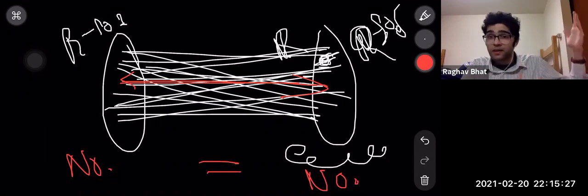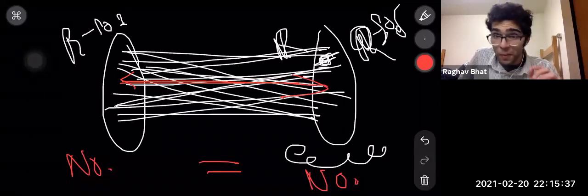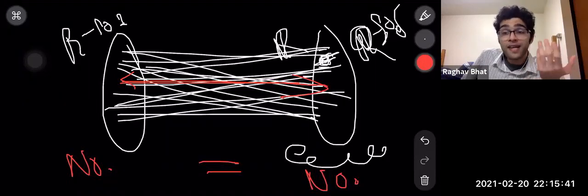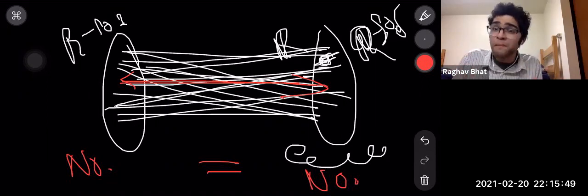If the domain had more elements, it cannot be one-to-one. So if they have equal elements, if they are bijective, then they have equal elements. And this matters so much that I can actually even use this to show that there are more real numbers than natural numbers, because both of them might be infinity. So this is where functions play such an important role.